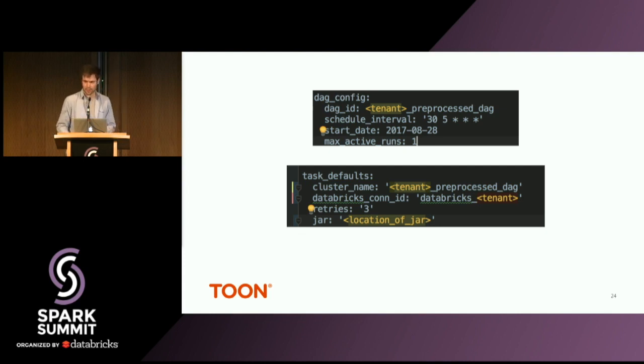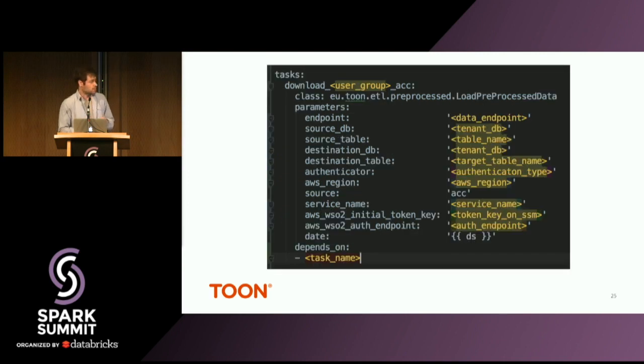You can specify the location of your jar. Even if you use S3 or JFrog Artifactory, we just have kind of like a unique resource domain name for that case. This is what a typical task looks like. We have a certain task that will run a class. There are a few arguments that we need to pass. And below, you can specify your dependency. Before this task runs, this other one needs to be successful.